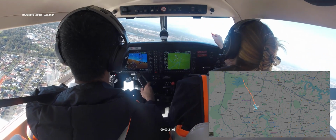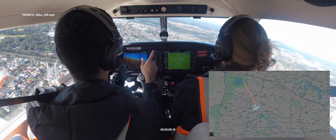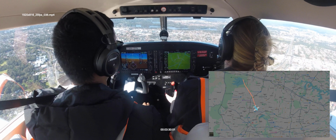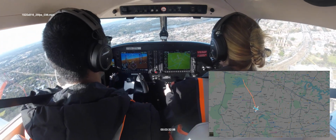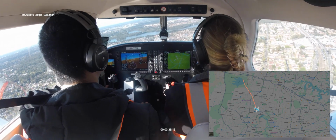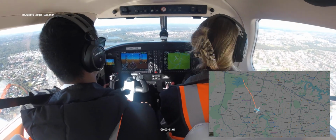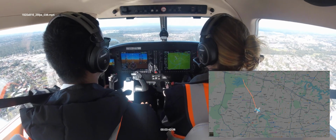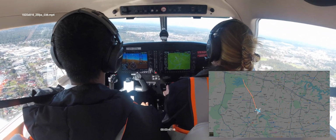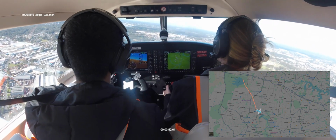So I can see the Bankstown Airport. We both can see the Bankstown Airport from here. The tiny little river in front of us is Georges River, which means we are directly above Canley Heights. As you can see, the train tracks, that is the Class D, or the Bankstown Airport airspace. From here, you want to be at 1000. You don't want to be above 1000 or below 1000. This is pretty much the circuit height. So now we're in the circuit.